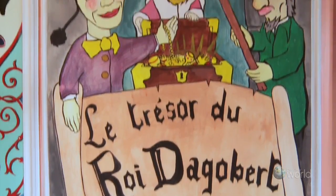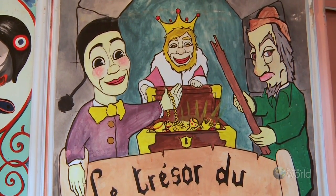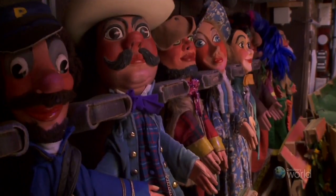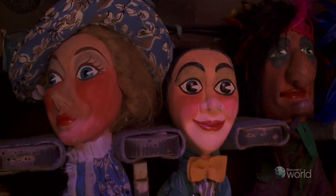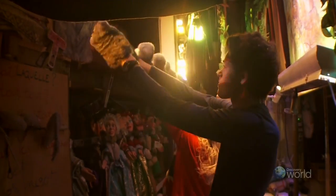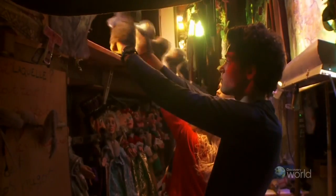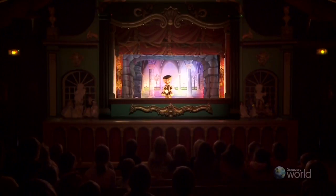Bravo! This is also one of the oldest puppet theaters in the city. Over its 125 years in operation, the theater has amassed a collection of over 600 puppets and 200 background pieces. The enthusiastic performers sometimes take on multiple roles as they stage puppet productions of classics like Sleeping Beauty, Jack and the Beanstalk, and Snow White.